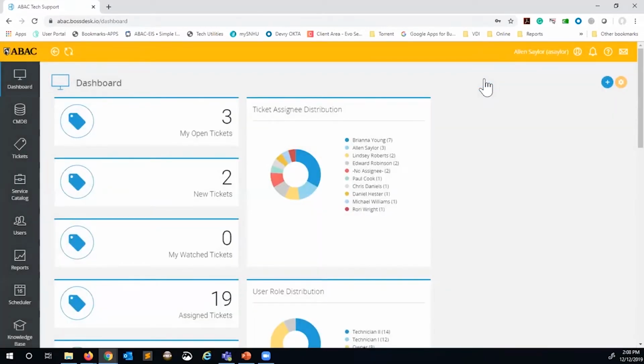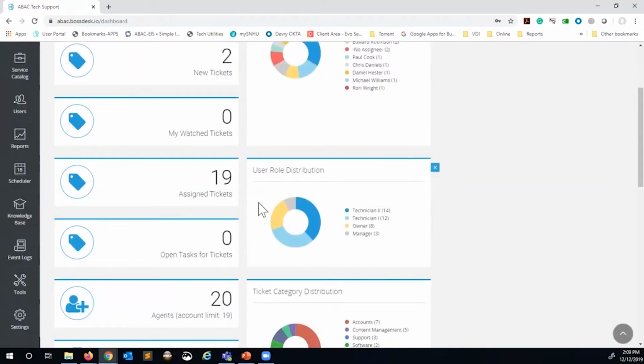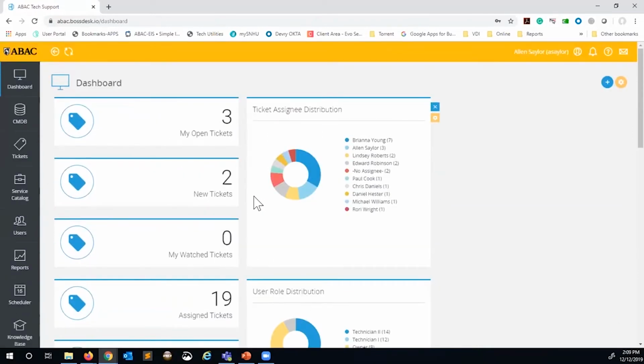For me, being the CTO, it makes it really easy to come in here and see that I have 3 open tickets that I need to work on. There are 2 new tickets out there waiting for someone to pick them up and start working on them. I'm listed as no watchers on tickets, and we have 19 tickets that are assigned to users, and here are the users they're assigned to. This is great because it's completely customizable, so every user can customize it the way they want.